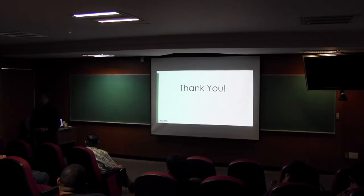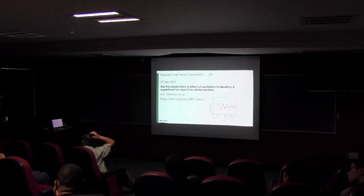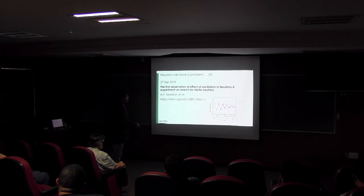Well, we have plenty of time for questions. What's the corresponding mixing window? I think the data is here, and the point is 7 eV, 7.2 eV, which is a large one, and the sine square is 0.35, if I can read it correctly.